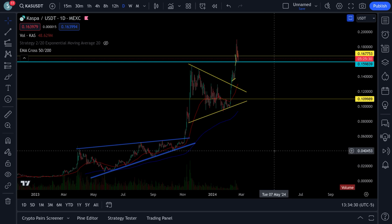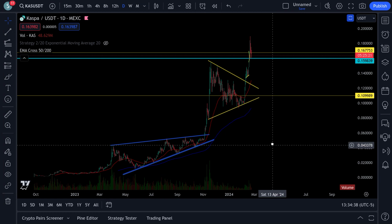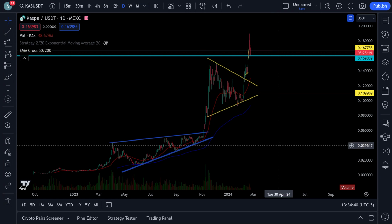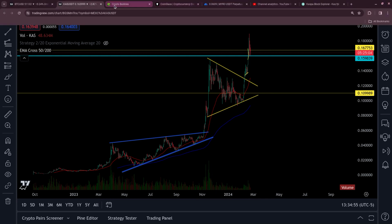All right, this is a pretty important one I'm going to show you guys today. You definitely don't want to miss this if you hold this thing. I'm going to show you some stuff that I've been looking at on this chart for about an hour now, trying to dig in and look at the bigger overall picture of what's going on here. We are going to be right back over here with the Kaspa chart. First, I've got to show you what else is going on in the market, of course.